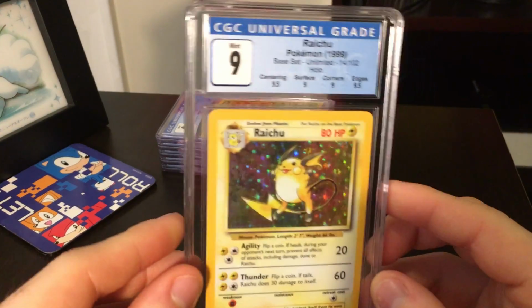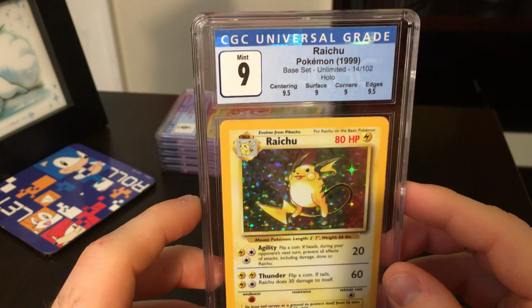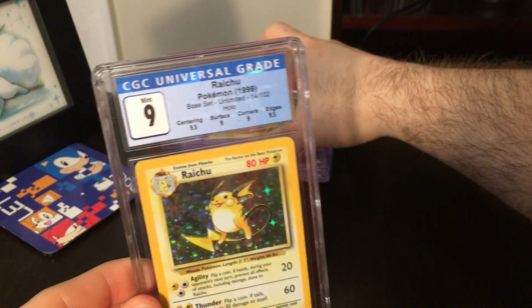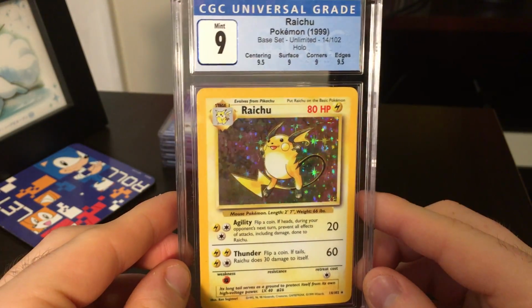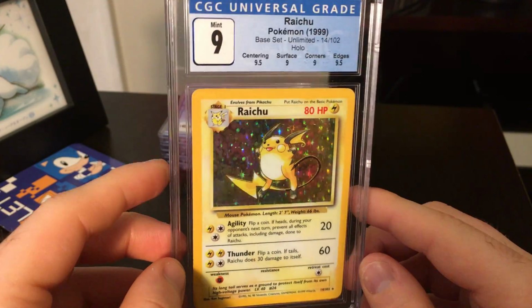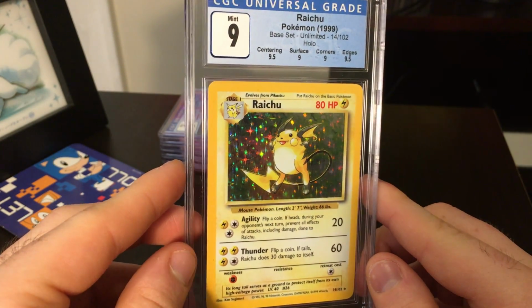Okay, going back to that Gyarados, here's a Raichu with the exact same subgrades. At least I think it was the exact same. Am I right about that? Yeah, 9.5, 9, 9, 9.5, 9 overall. So another WotC holo, only 0.5 away from being a 9.5 overall. So this is a bloody strong 9.